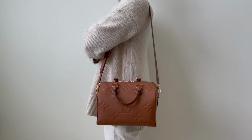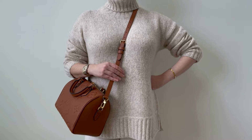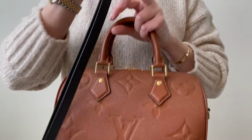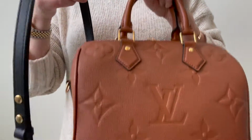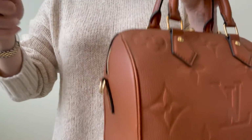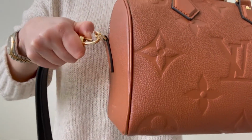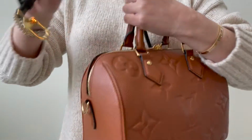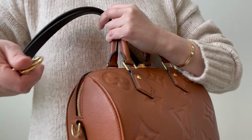So this is the shortest setting. And now switch back to the longest setting to be worn crossbody. So now going to try the black adjustable strap from the Neonoe in the monogram black combination. I have it right now on the shorter shoulder because that's how I like it.